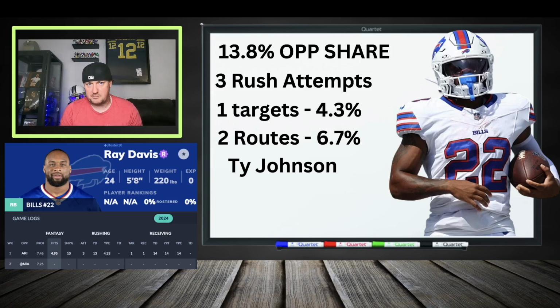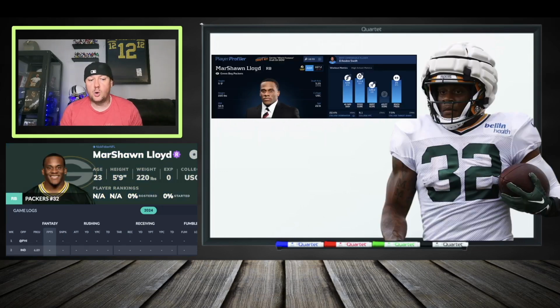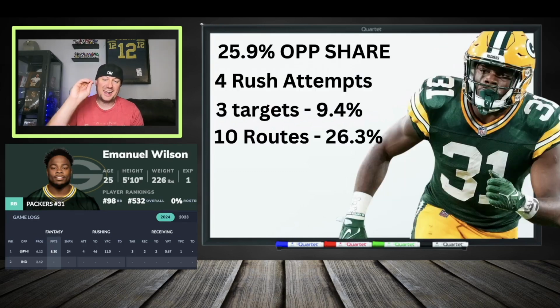We got Miami coming up. That could be an interesting matchup for the Bills. MarShawn Lloyd. We got size-adjusted athleticism. We got speed to burn. That's what you're looking at as a long-term lottery ticket. And I know you were thinking about Emanuel Wilson there, so I had to play you. But Emanuel Wilson for the now, getting touches as the cuff to Josh Jacobs. MarShawn Lloyd, long-term lottery ticket.